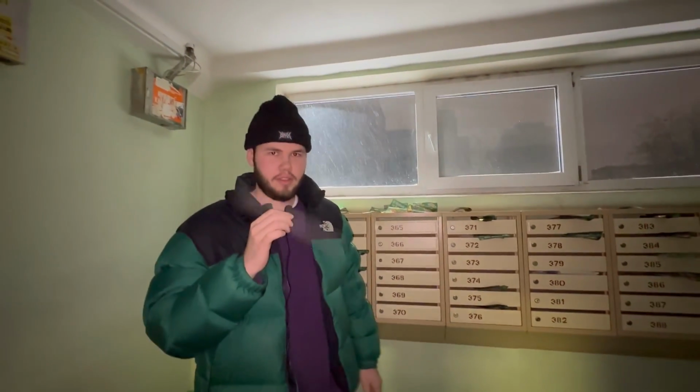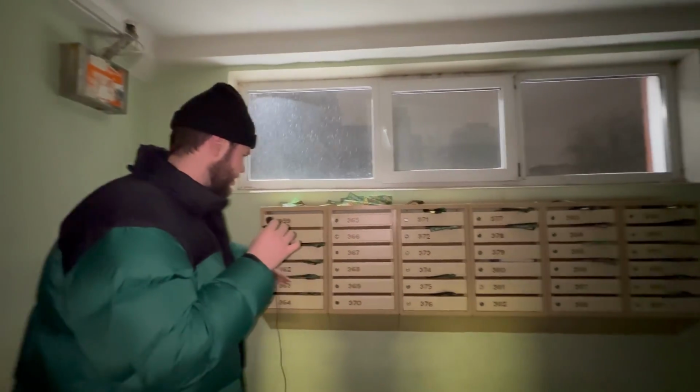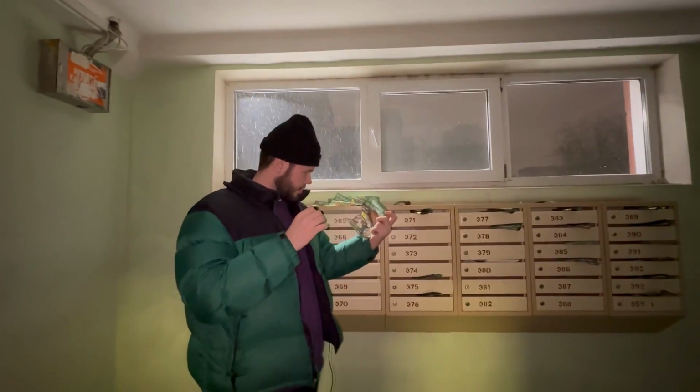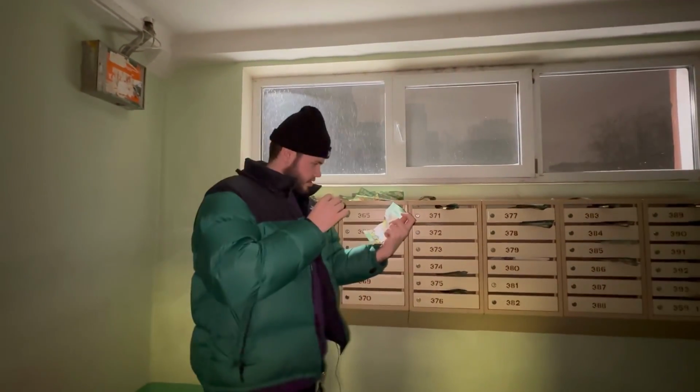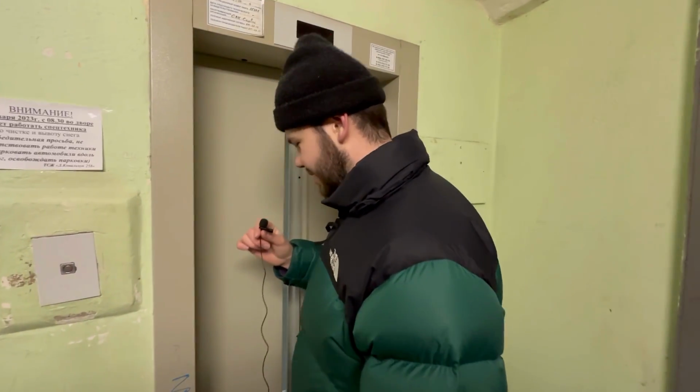And the second thing I wanted to show you is these post boxes. They're always messy and there is always so much spam there, like right here. Some New Year thing. Wait a minute.